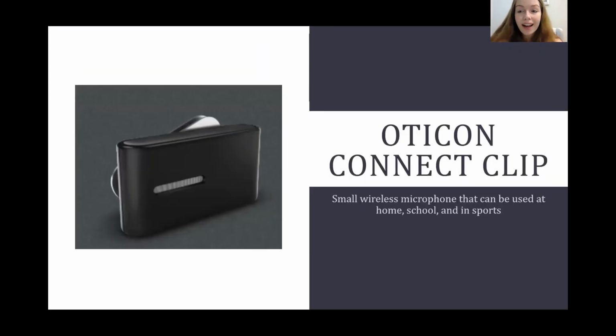Here is the Oticon Connect clip, and this is similar to the Roger On device in that it's a little microphone that you can give to a speaker in a difficult listening environment to increase the speech to noise ratio. One great place to use this would be like in a car, because the speaker is facing typically away from the child in the back seat looking at the road, and with this you can have the child be able to hear the voice as if they were sitting right up next to their parent. So that's pretty cool.